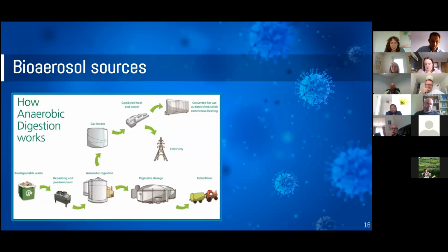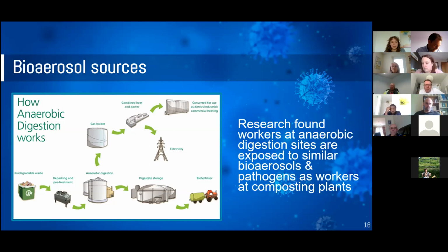With anaerobic digestion, it's a little bit different because a lot of the processes are happening in an enclosed space, so bioaerosols aren't getting out into the atmosphere. However, as waste is brought onto the site, depackaged and pre-treated, this can still be a source of bioaerosols. Although AD workers are exposed to lower concentrations of bioaerosols compared to compost workers, researchers have typically found that workers at AD sites are exposed to similar types of bioaerosols and pathogens as the workers at compost plants.